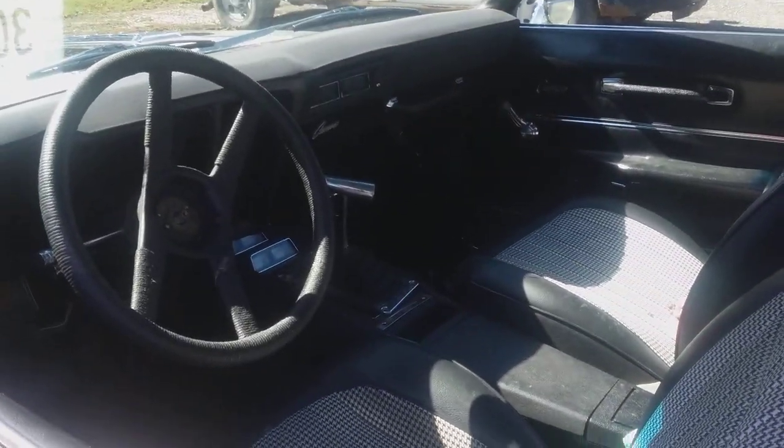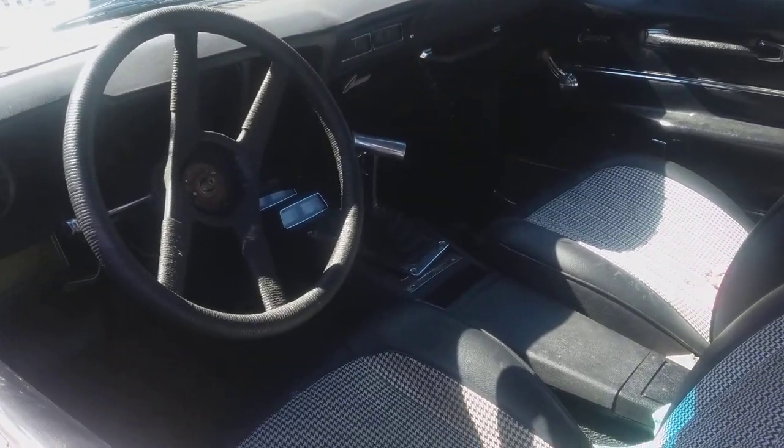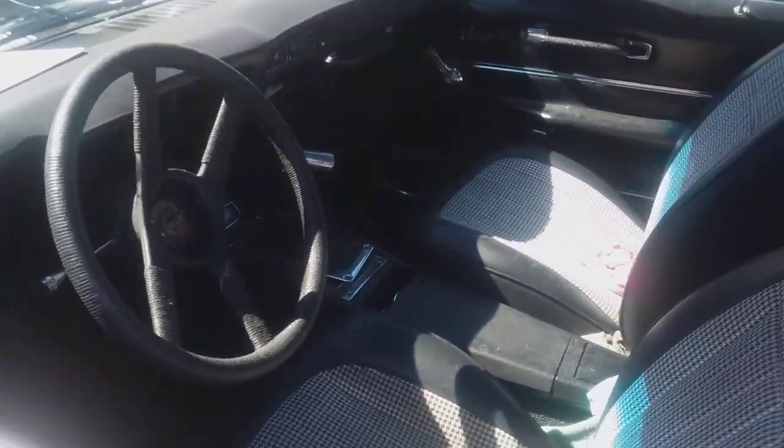Yeah, I'd be proud to own this one. Got the gauges in the console. Good looking car.